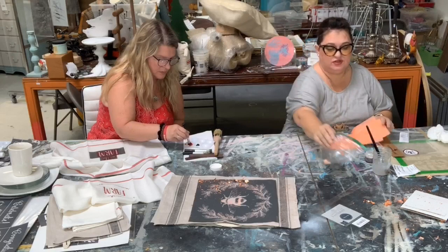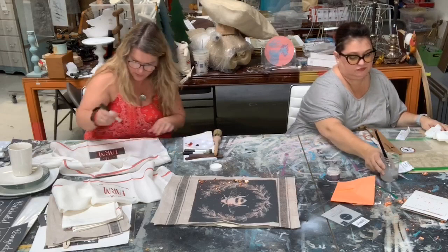Okay, I'm going to move on to something that I'm a little more comfortable with. All right, and I'm just making a matching little napkin of the same one so that there can be a little set.